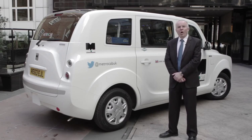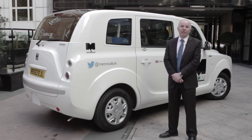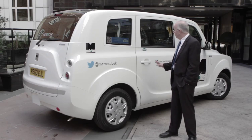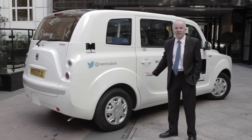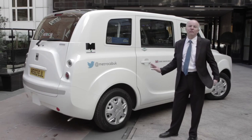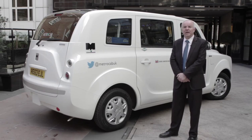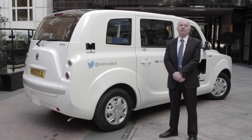The new Metrocab always drives in electric mode and therefore is zero emission capable. There are two motors at the rear and they are driven by a battery pack that sits under the floor, and at the front is the range extender engine which charges the battery up when it gets low. And that provides the ultimate in fuel economy.